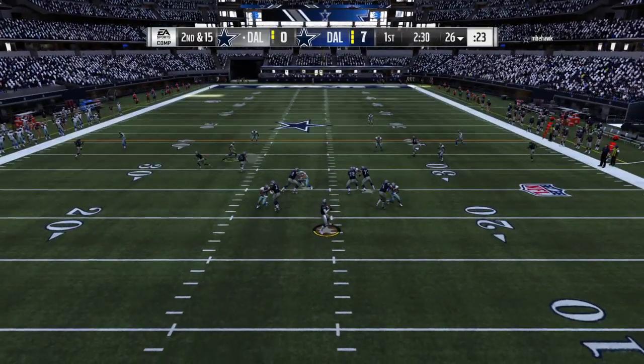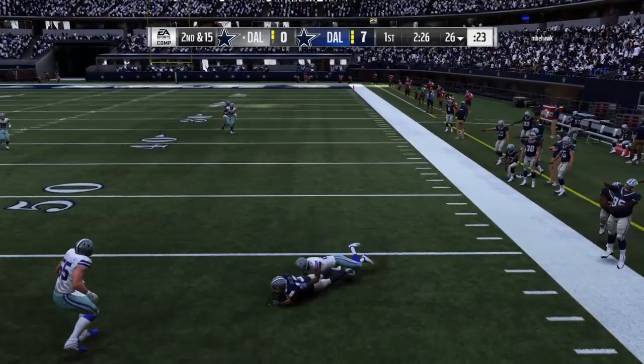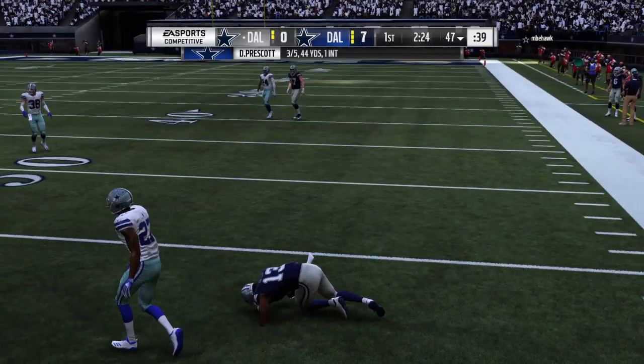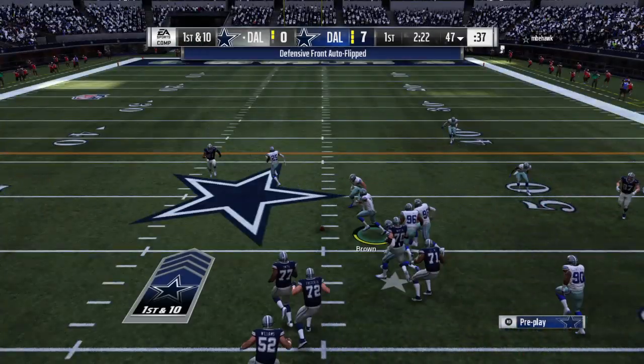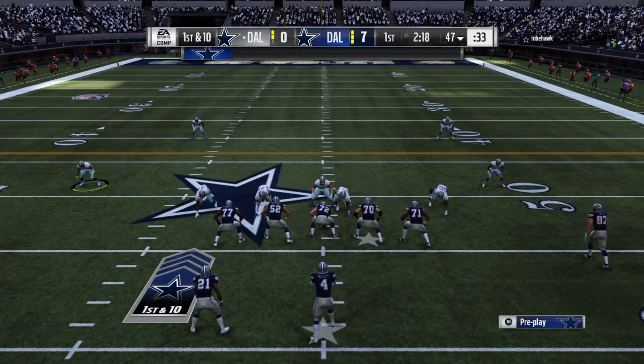Prescott now on 2nd down. Escaping the pressure right. Throw right side, taken in by Gallup. And they work this well upfield across the 45. A good pick up there of 20 yards.